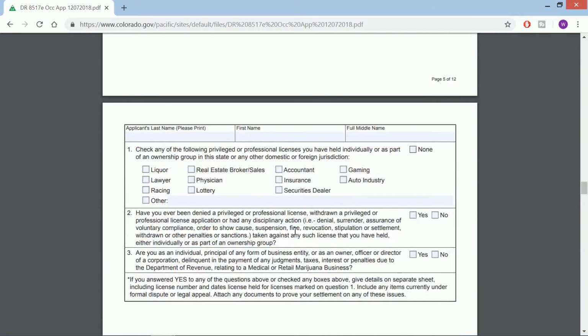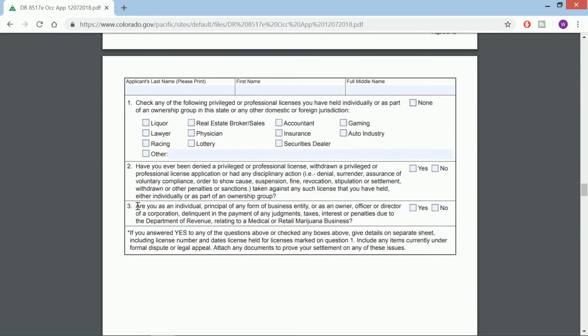If you've obtained any professional licenses, they want you to disclose those, whether they be as a securities dealer, insurance, a lawyer, real estate agent, what have you. Have you ever been denied a privileged or professional license? They want to know that. Once again, I think this just goes more or less to character, because there's usually a reason why you would be denied such a license.